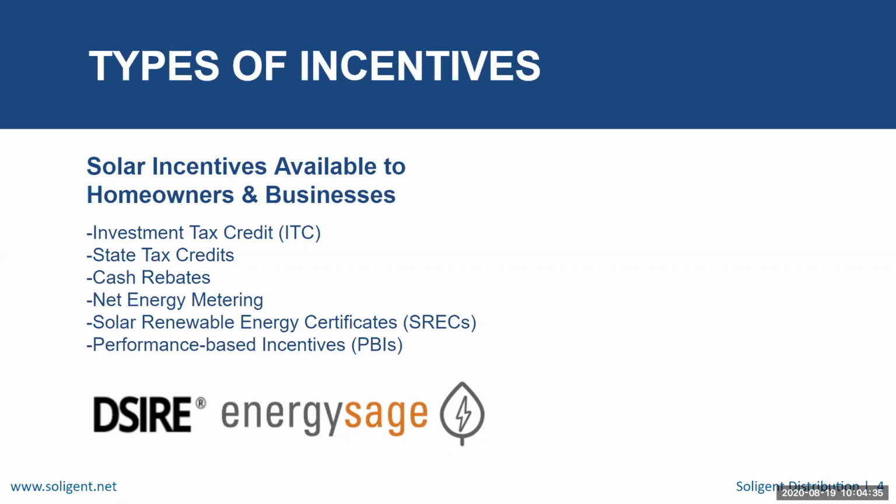So here are a few different options for things that you can expect to see potentially in your state. So the investment tax credit is a federal level tax credit that solar systems across the country are capable of getting. Then we have more state tax credits, and so that's going to be not on a federal level, but on a state level. And maybe in your state, that's all you're going to get is the federal tax credit, and then a state, let's say a sales tax credit or a property tax exemption, something like that. Additionally, cash rebates are available through either a utility or through potentially the state government. So look at a few different places for those cash rebates.